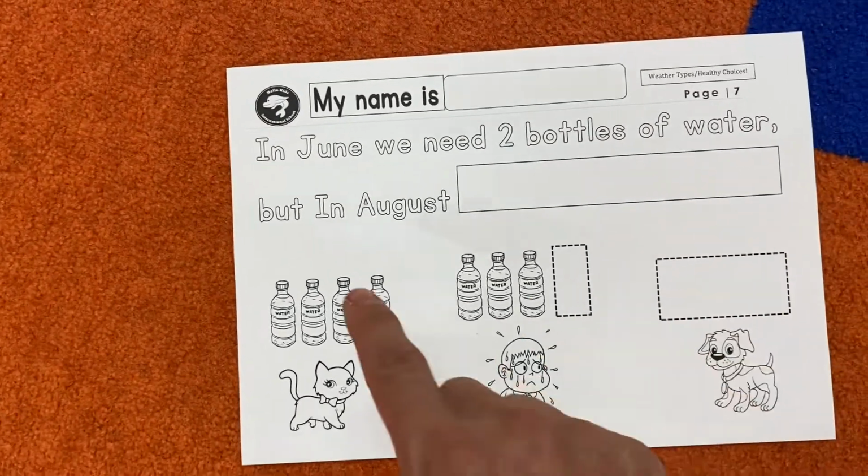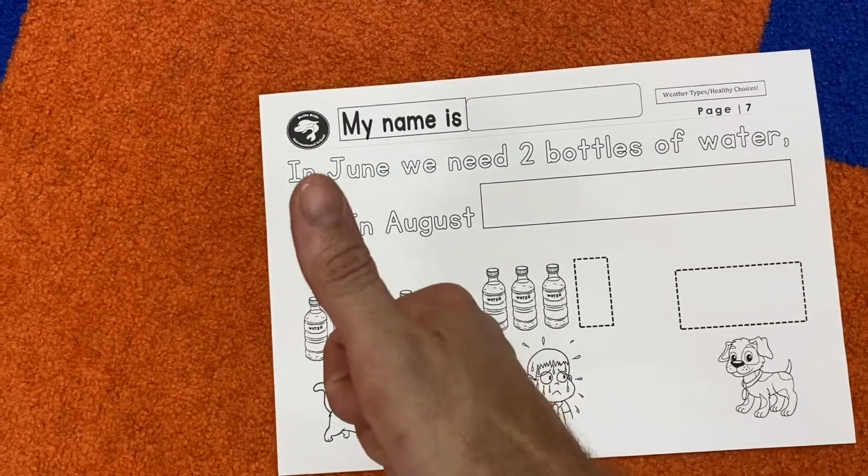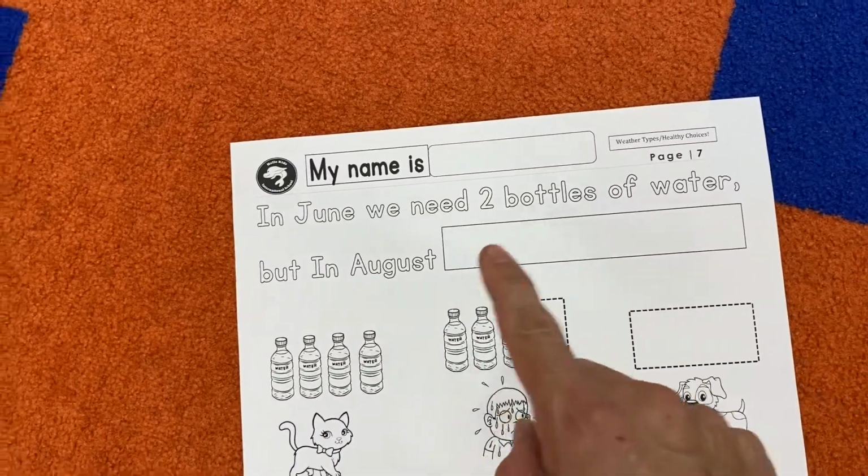All right, you guys. In June, we need two bottles of water, but in August, I'll have to fix that, Roger. But in August, we need how many waters, you guys? In August, we need four waters.